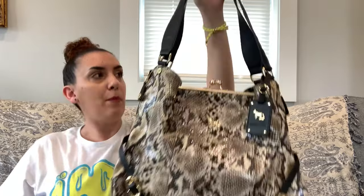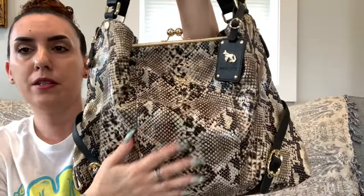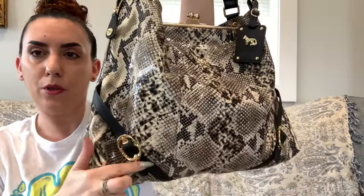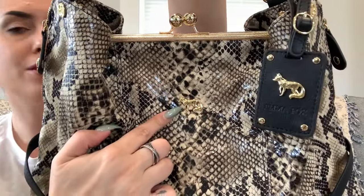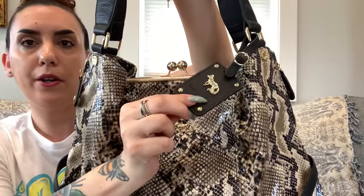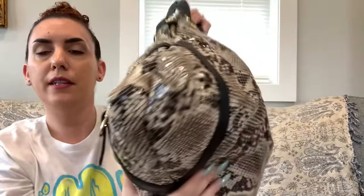Next up is, again, if you like big bags, this one's for you. This is an Emma Fox. Look how big this is. Whoo, baby. Emma Fox shoulder bag. It is all leather, black leather handles. This is all a leather snake print in black and a beige leather with the gold tone. You have the Emma Fox right here. You have the big hang tag in leather. The back has a zipper pocket. It is in excellent condition all the way around.